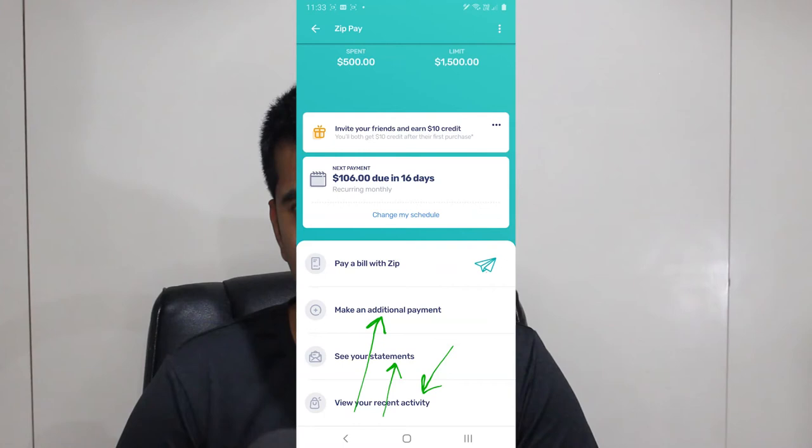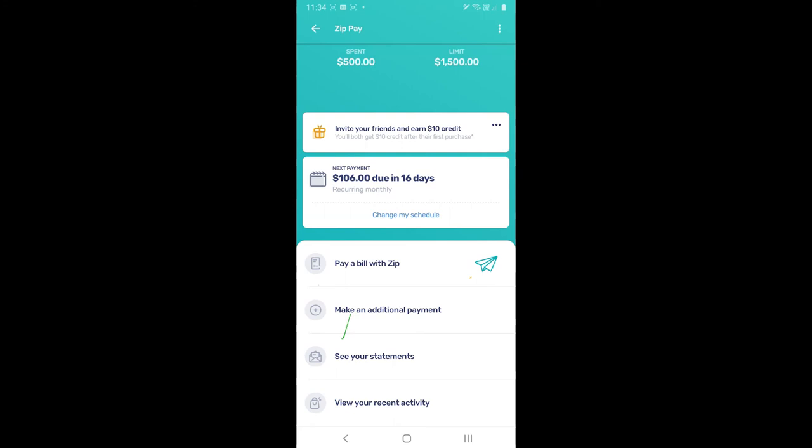Both also generate a statement which can be found in the app. You can find the account status and the total amount you spend and all the details about your account in the statement. In the Zip Money statement, you also find more information about the interest. So, that's pretty much all Zip Money and Zip Pay are.